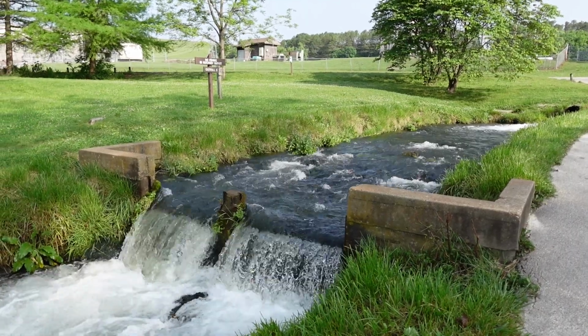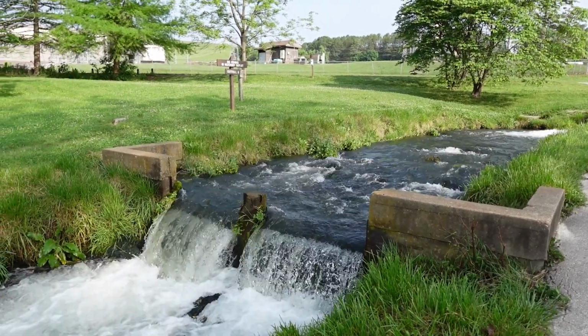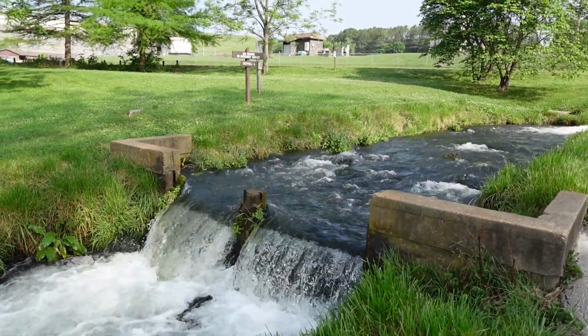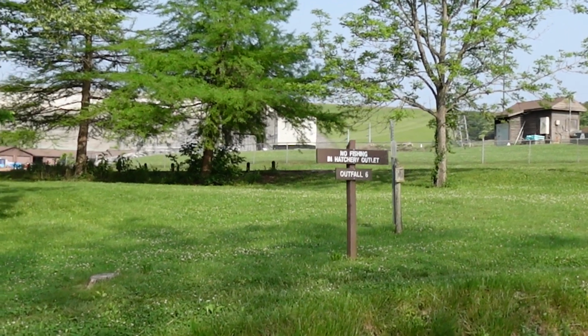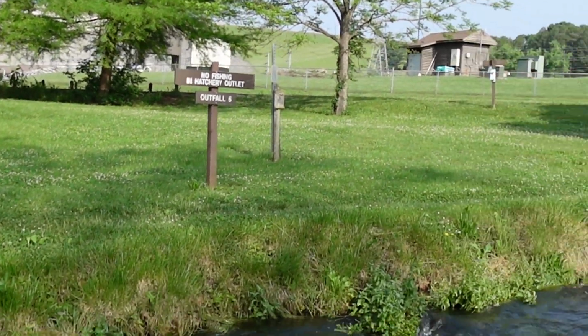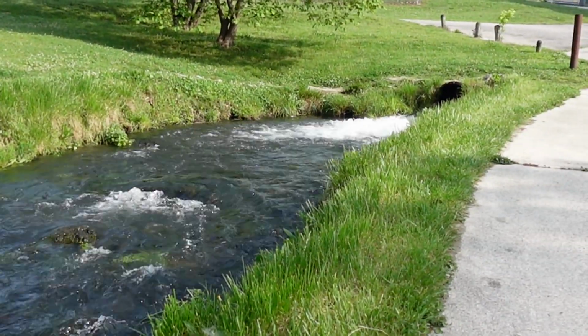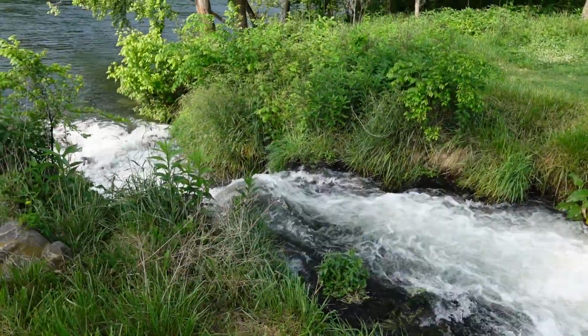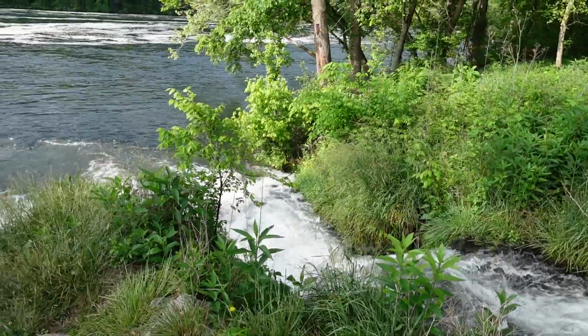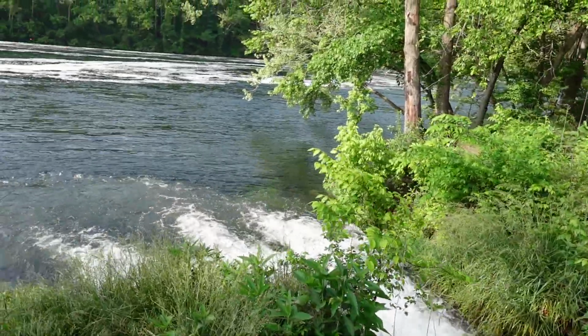This is Hatchery Outlet. It says Outfall 6 on that sign there. No fishing and Hatchery Outlet. Outfall 6. So this is coming from the hatchery, the fish hatchery. Cool stream going into Lake Taneycomo. Awesome.